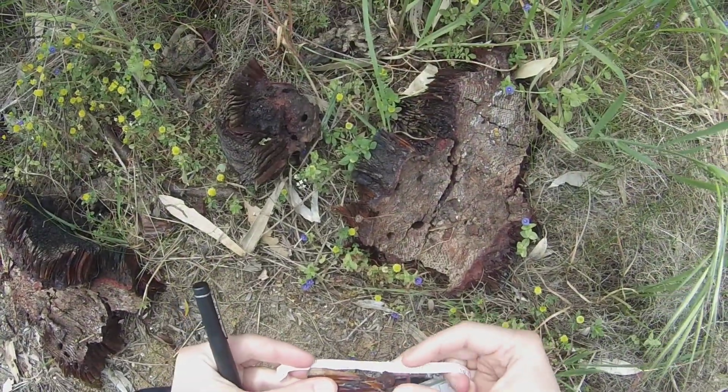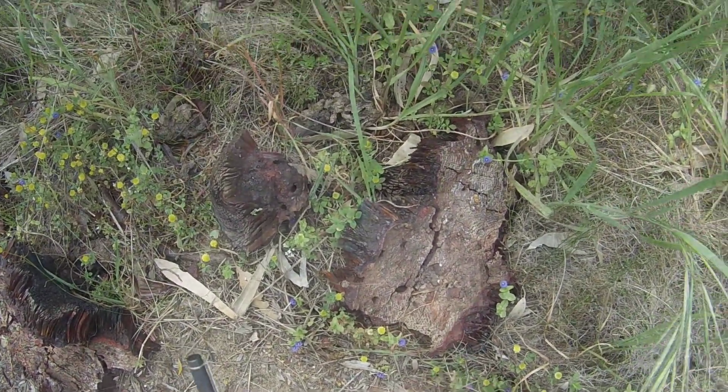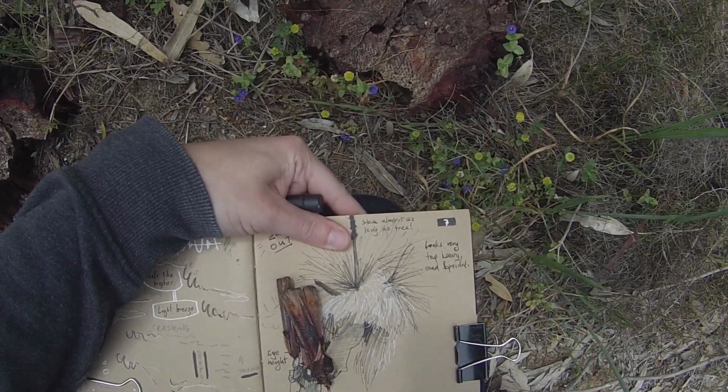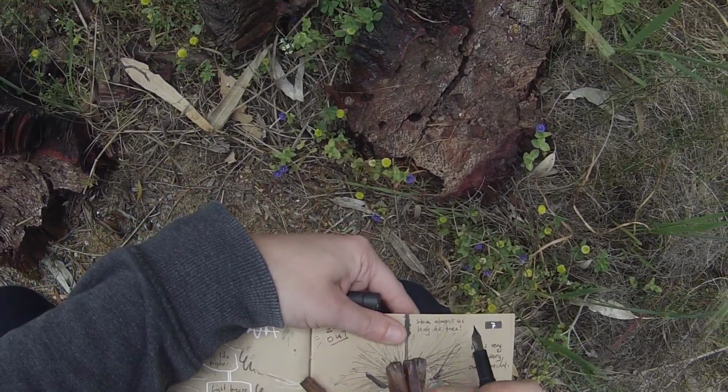If I had more room on the page, I would have done more zooming out to describe the surroundings of this grass tree, and probably fit in the top of that flower stem too.